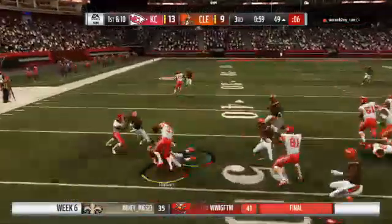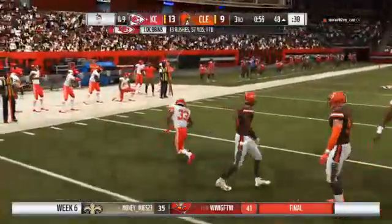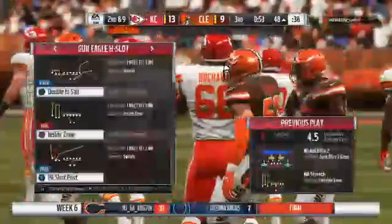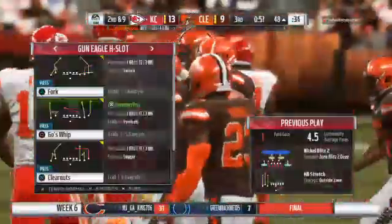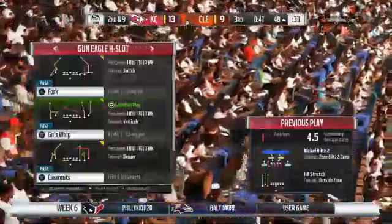And they'll run it here. And he'll get this into enemy territory, but not by much, as he's down to the 48. Just a yard on the first down carry, so it's 2nd and 9. Well, we saw him there trying to get it to the outside, trying to get to the perimeter, but not a whole lot of room there.